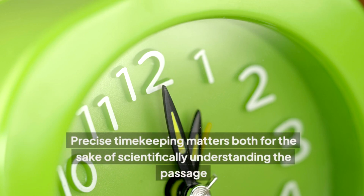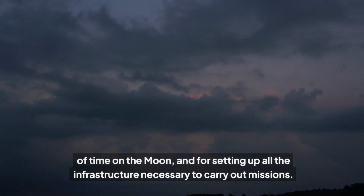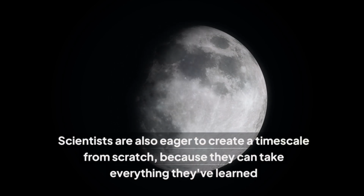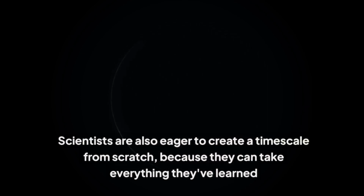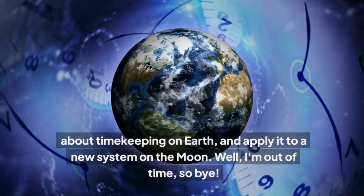Precise timekeeping matters both for the sake of scientifically understanding the passage of time on the moon, and for setting up all the infrastructure necessary to carry out missions. Scientists are also eager to create a timescale from scratch, because they can take everything they've learned about timekeeping on Earth and apply it to a new system on the moon.